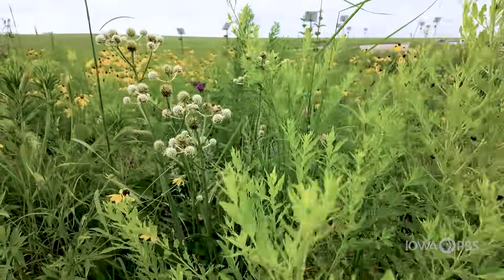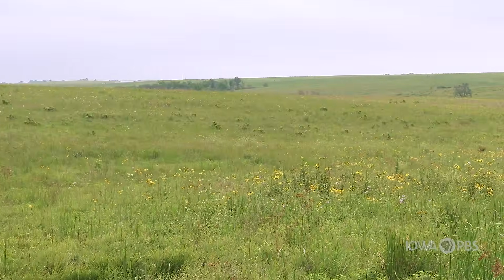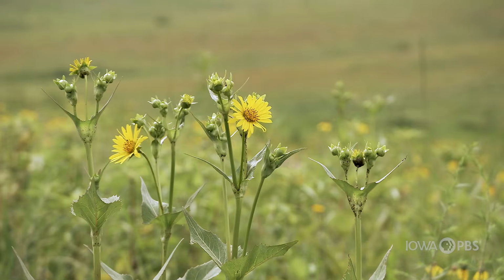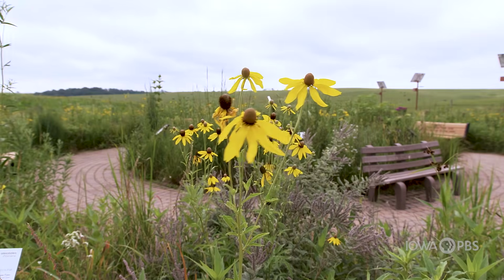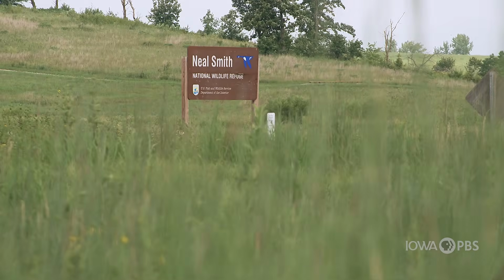Carved away from central Iowa farmland, 6,000 acres of tallgrass prairie at the Neil Smith National Wildlife Refuge offer travelers the chance to explore rolling hills of history. The mission for the Neil Smith National Wildlife Refuge is preserving and protecting and reconstructing tallgrass prairie, oak savanna, and sedge meadows, which are our native ecosystems. Established in 1990, the refuge is named for former Congressman Neil Smith.